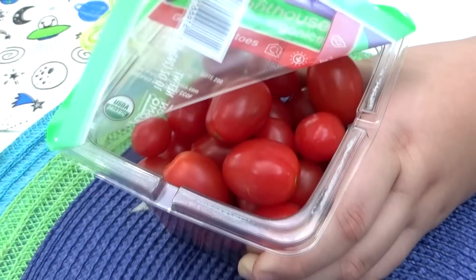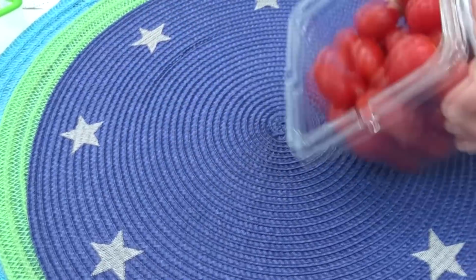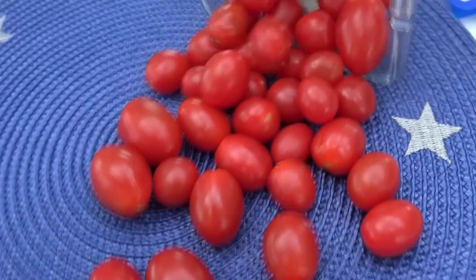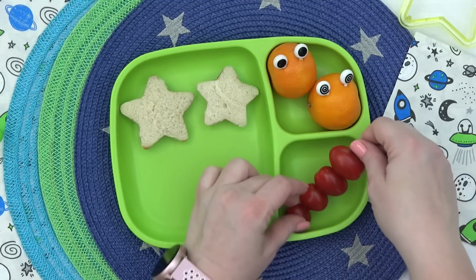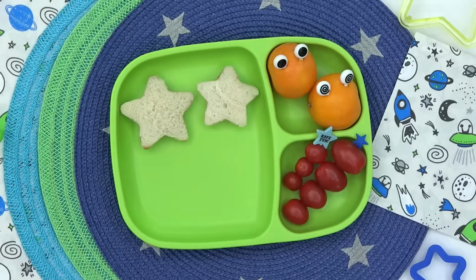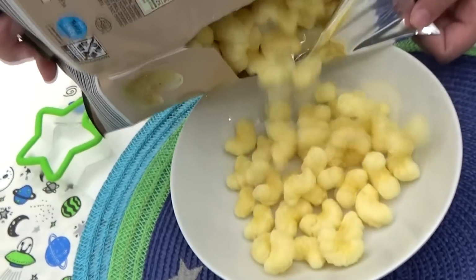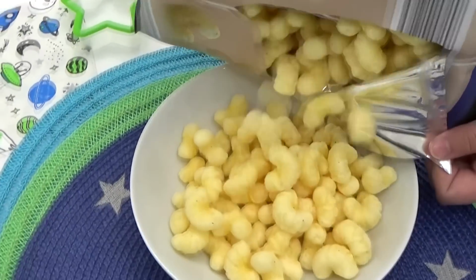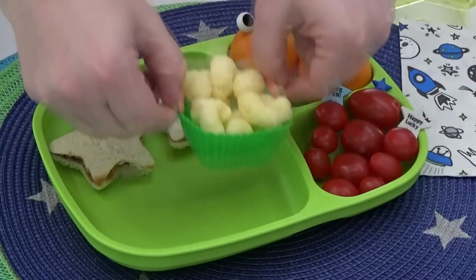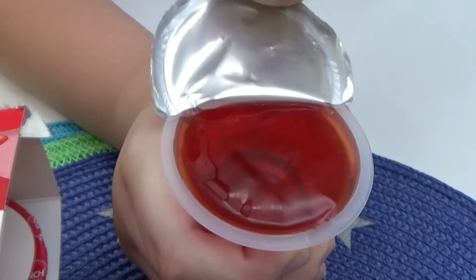For my vegetable, I picked cherry tomatoes. For the tomatoes, I'm going to be adding them onto a few skewers as well. For my snack, I picked white cheddar corn puffs. For my treat, I picked a strawberry Jell-O cup.